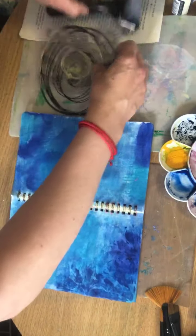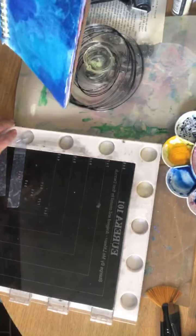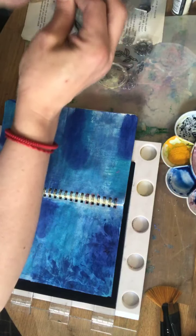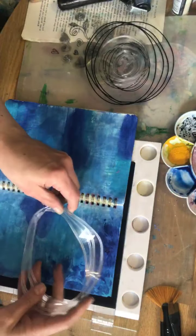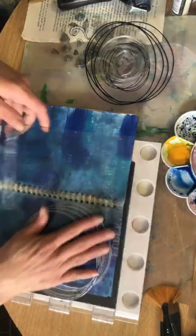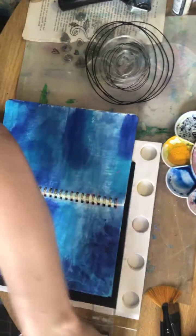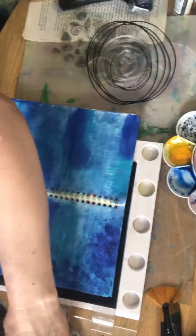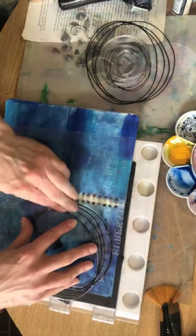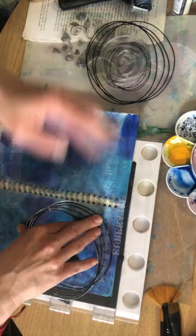So I'm just going to grab my stamp platform. I'm using the Eureka. And the first thing I'm going to do is stamp some circles. Now these circles are from Corinne Robinson's signature collection. They are the trilogy circles that she brought to us at Create the Craft. So I'm just going to stamp that black trilogy circle over, and then of course you can see that it's slightly offset there. So then I'm just going to stamp over.